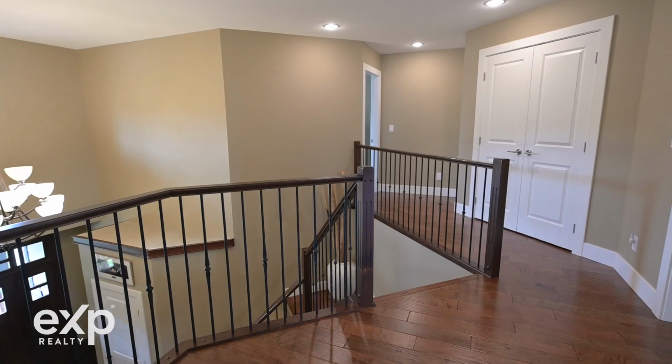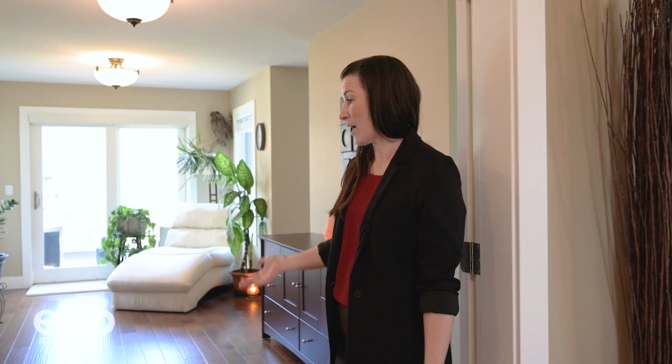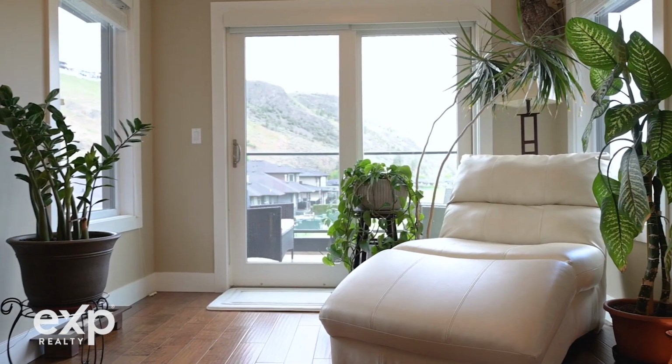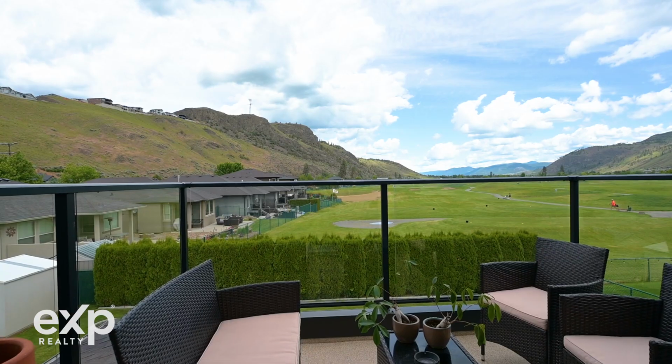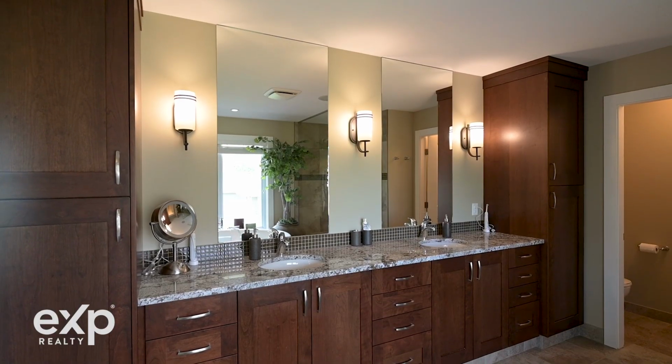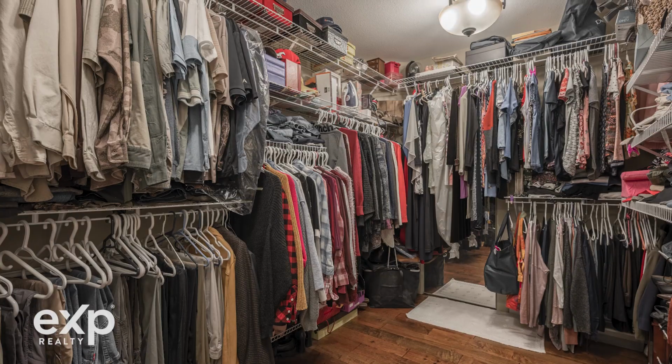Welcome to the top floor, which features 3 large bedrooms and 3 full bathrooms. Here we have the primary suite, which has a relaxing lounge area and a balcony overlooking the golf course. We have a luxury ensuite and a large walk-in closet.